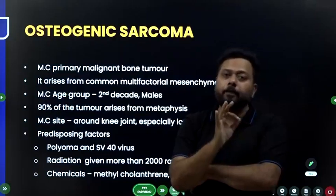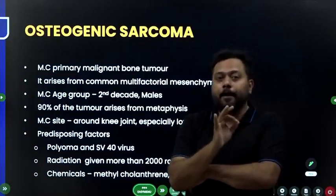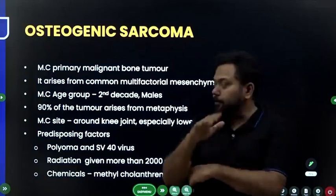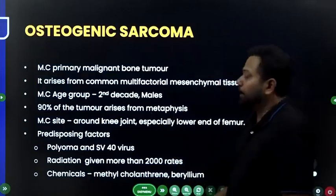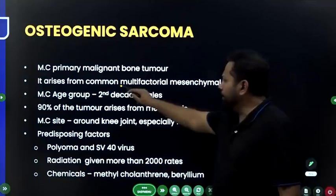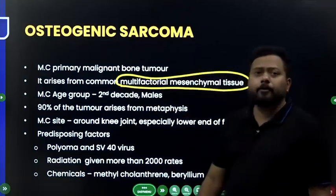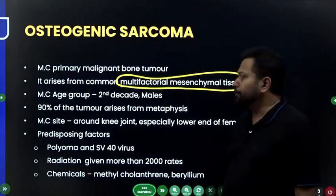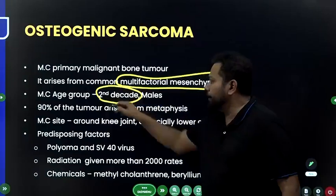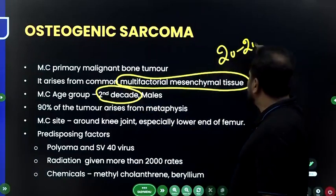Please read the question very carefully, then go for an MCQ, because nowadays we are having negative marking. We should never make mistakes in simple, straightforward topics like this. Osteogenic sarcoma arises from multipotential mesenchymal tissue. The most common age group is the second decade, very important, around 20 to 25 years. This is very common around this age.